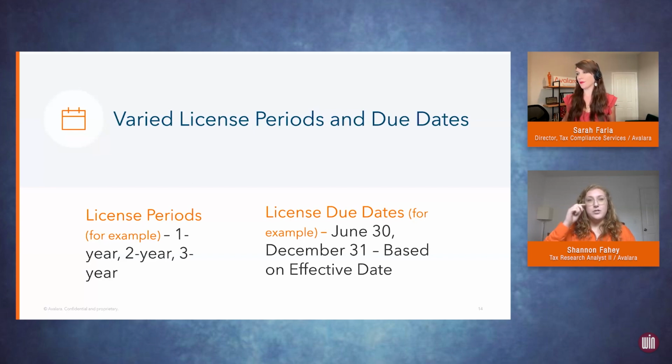And then, of course, is the state sending out renewal notices? Is that something that you need to keep an eye out for in the mail? Some states do that. It's a piece of paper that they mail to you and say, hey, you need to renew your license in the next 90 days or something like that. So every state's a little different. That's not any different with licenses.